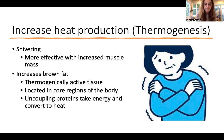brown fat. We'll talk about brown fat because it's pretty fascinating. It's thermogenically active tissue. It's located in your core, as opposed to a lot of fat, which might be located in the periphery or around your visceral organs, the abdomen. And there is an uncoupling protein that takes the energy that is in the fat and converts it to heat.